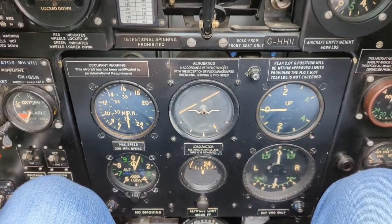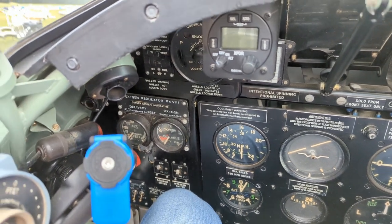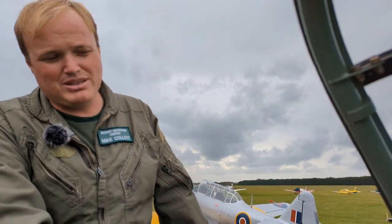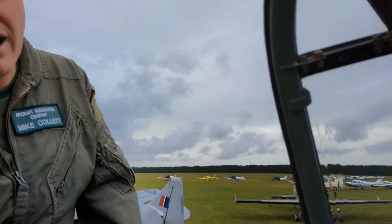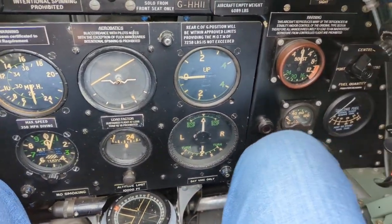It's terribly familiar and just a little bit different as well, which is, I suppose, a mark of a lot of the RAF aircraft at the time. That's right. You're generally always looking at a standard six, which is that centre, and the RAF always put the engine instruments together on the right-hand side, like so.